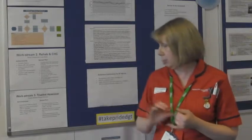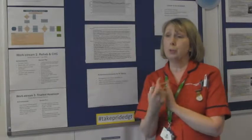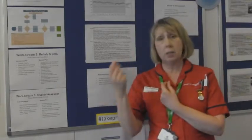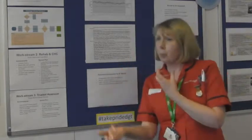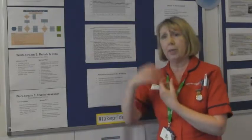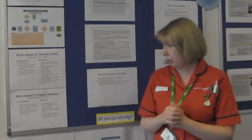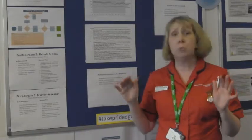So trusted assessor is moving forward. We are trying very hard to get trusted assessor moving forward between us being in hospital and nursing homes. So we don't always have to wait for a nursing home to come in and assess a patient here. They will accept what we've done. Again, easing things for the patient, easing things for the hospital. So there's lots of things moving on.